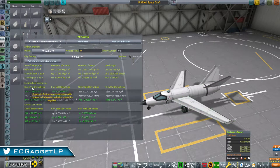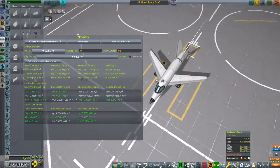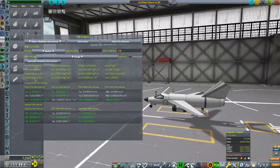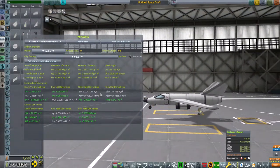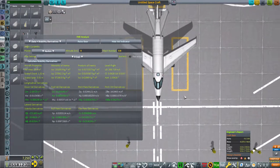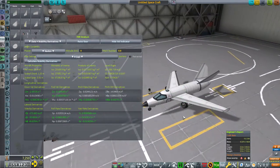So the area of our wings is 14.4 meters squared. That's small. That's only slightly bigger than a real life Piper Cherokee. This is a small aircraft. Interesting. Scale chord, scale wingspan. The span of this is only 3.31 meters. Cabins are small.